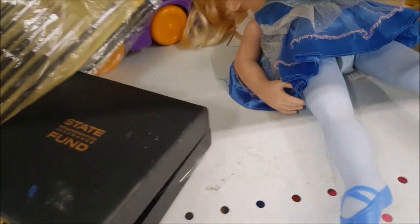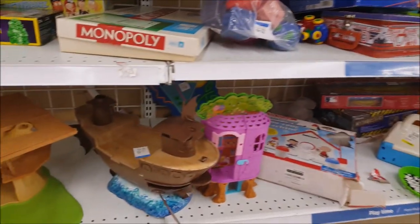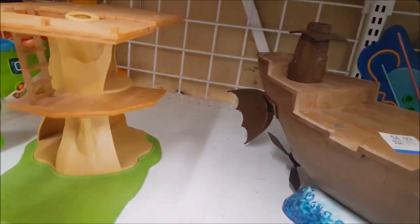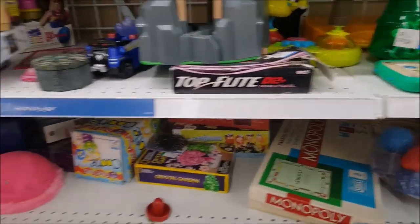Oh, look at that. Somebody opened this up. It's an art set. And I don't know what that is. Okay, let's keep going. I look at the top two, but there's mostly little kids' toys up there. Let's see. Oh, look at that. This is Calico Critter. We have that. That's part of a tree house. That's not Calico Critter, I don't think. But I'm not going to get it anymore. I'm not into that.